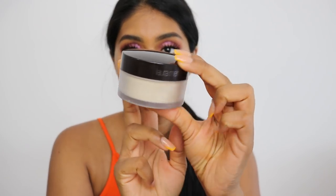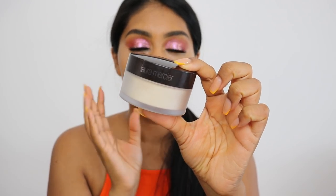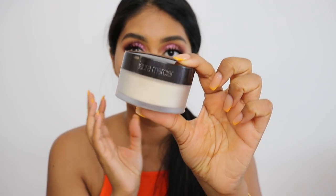I've been loving this powder. It's the Laura Mercier translucent powder, the best thing ever. This definitely deserves all the hype that it gets. It's so nice.